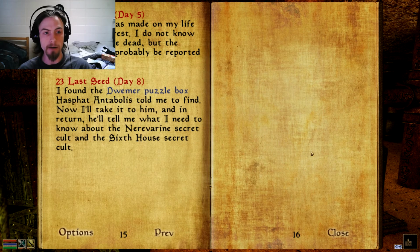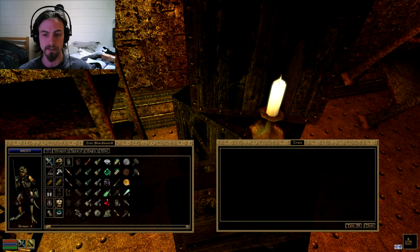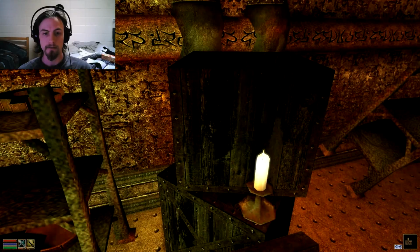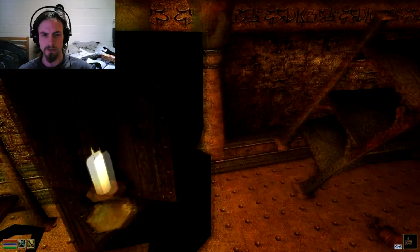Journal is updated. I have found the Dwemer puzzle box Hasfat Antibolus told me to find. Now I'll take it to him, and in return he'll tell me what I need to know about the Neravine secret cult and the secret 6th house cult. But first, we're gonna loot everything. But yeah, is there anything in that crate? It's open.